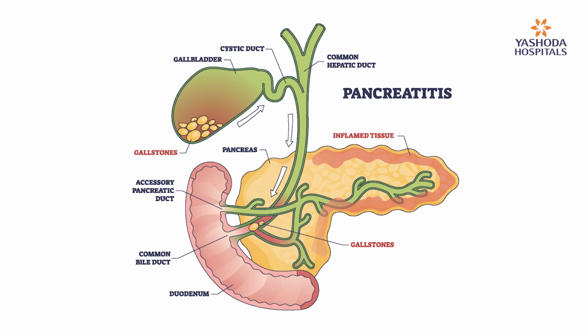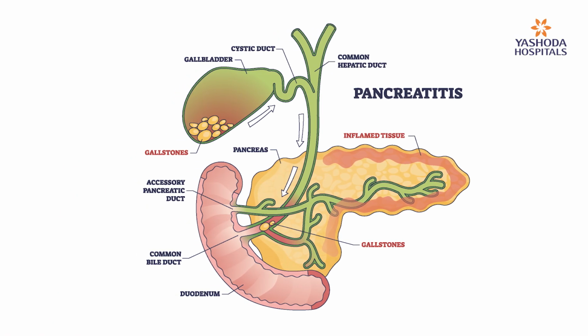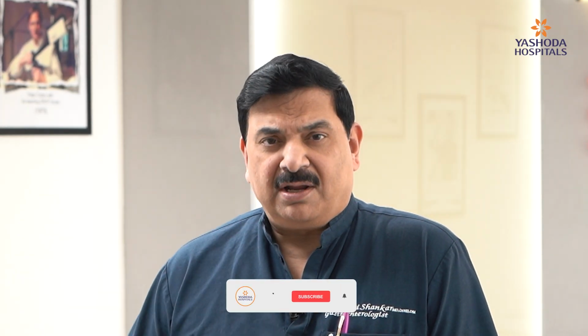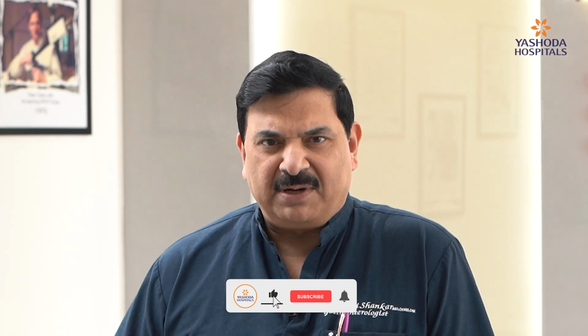The second problem it can cause is that the CBD stone, or the bile duct stone, can drop a little further down and impact at the area of the pancreatic duct and cause pancreatitis. Gallstones can cause pain, and CBD stones can cause cholangitis. So these are a series of situations which are all emergency conditions which need to be handled. So the clinical features are the pain, jaundice, fever, pancreatitis, and so on and so forth.